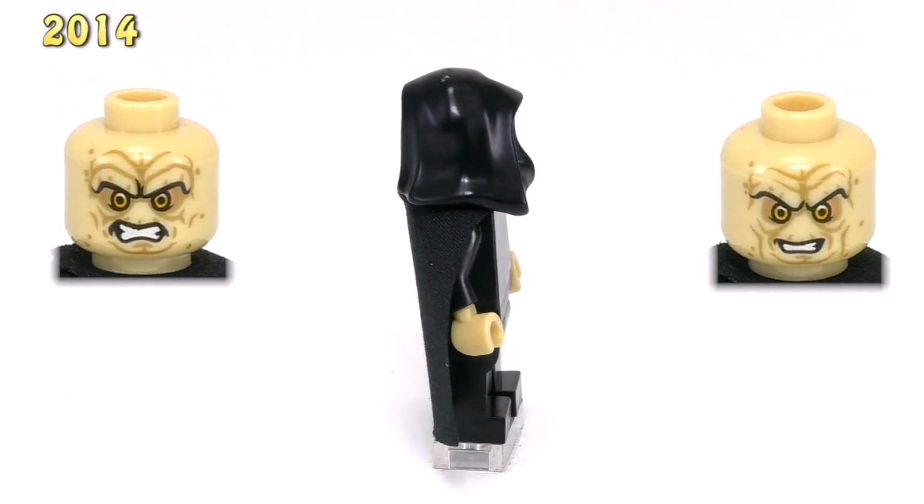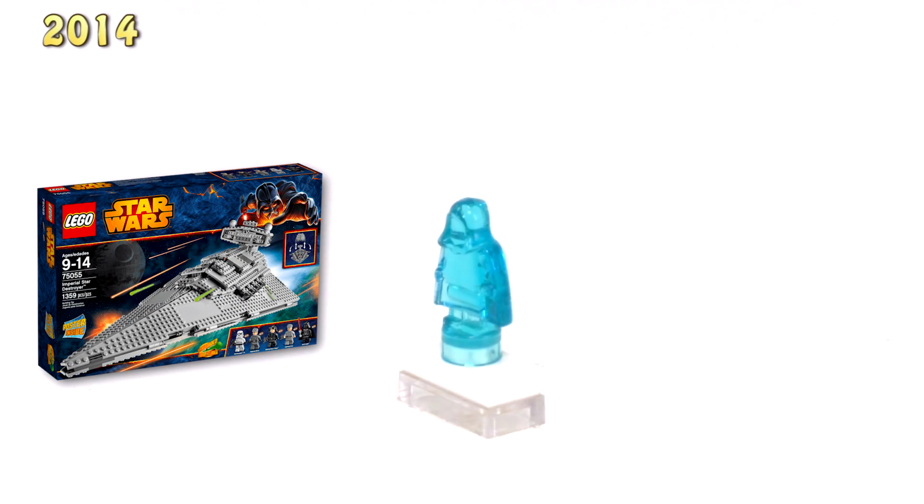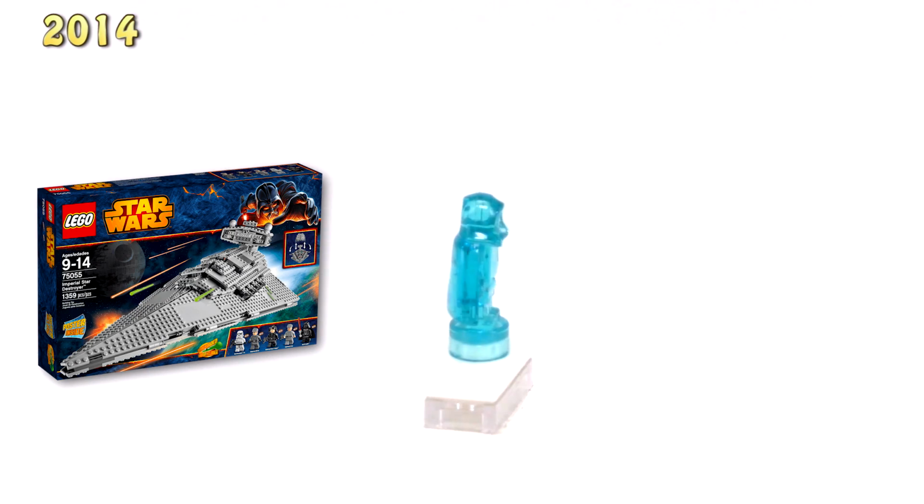And before we finish off the collection with our last guy, I'd really like to show this tiny statuette. This piece came out in the Imperial Star Destroyer set 75055, and this is Palpatine in hologram form on the Star Destroyer. Statuette pieces are among some of the more detailed molds that you can find in LEGO, and I just think it's a really nice little piece you can get for the collection.